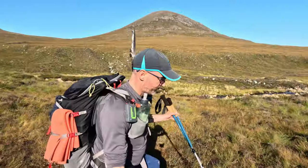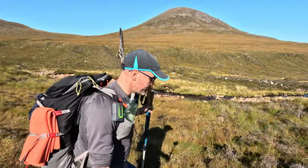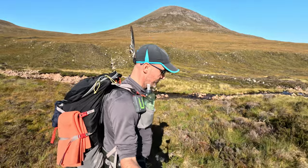Well, that river crossing did require a little bit of thought. It wasn't the most straightforward. Kev just bossed it there though, like a swan. I don't know how swans cross rivers, but... Fantastic waterfall here. It's just a little bit awkward to get close to it for a good photo. Don't want to fall down the edge.